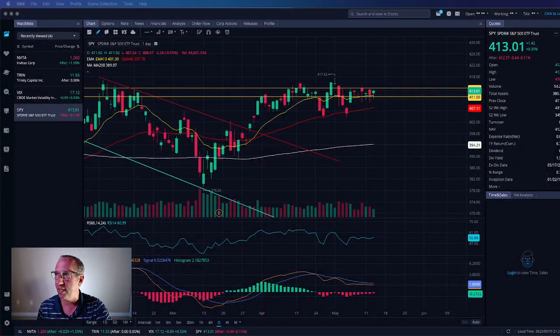All right, well, let's get into it. Let's start talking about the market. We are stuck in this crazy range. Let's start by talking about the SPY ETF. So here we go. We continue to be at 414 resistance with 411 as support. This is on the SPY ETF, and so these are the levels that you need to watch.